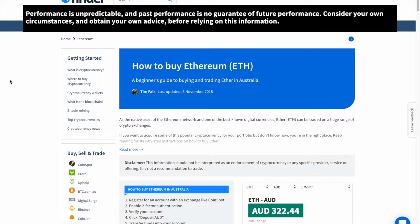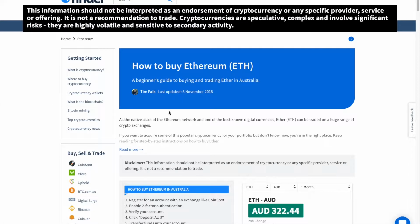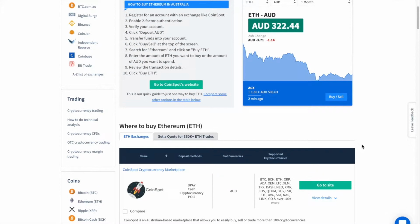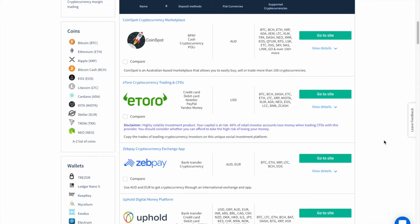So the first thing to do is go down into the description of this video and open up the How to Buy Ethereum guide by Finder. This guide is the page we're looking at here, and it will offer you a bunch of different exchanges that you can buy, sell and trade Ethereum on. It gives you a little quick start guide on buying Ethereum with Coinspot as just an example, and it of course gives you today's Ethereum price.